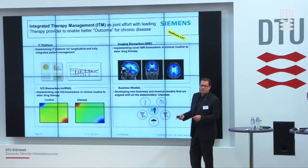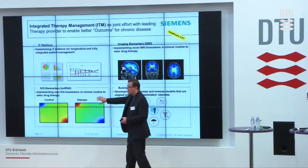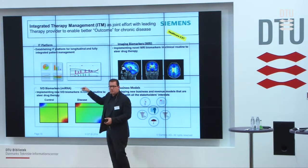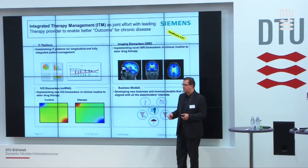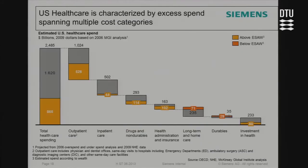We try to get into that room and prepare for that and bring the various pieces together, where we bring our biomarkers, for example, or our imaging, where we build the IT platform to treat chronic diseases, and to find a business model: how could we, in such an outcome environment, really sell and make money, and what would be the value proposition. So we're trying to experiment around that and find ways to empower it. But it also needs the regulator to go there.